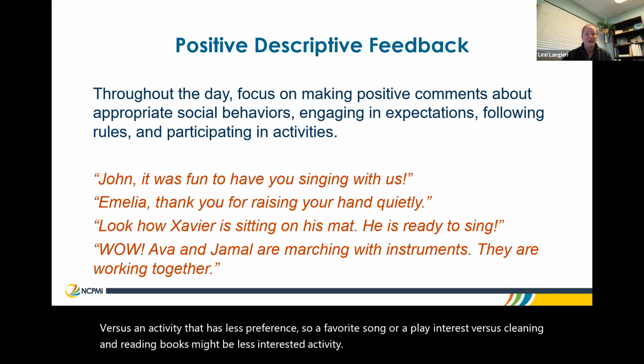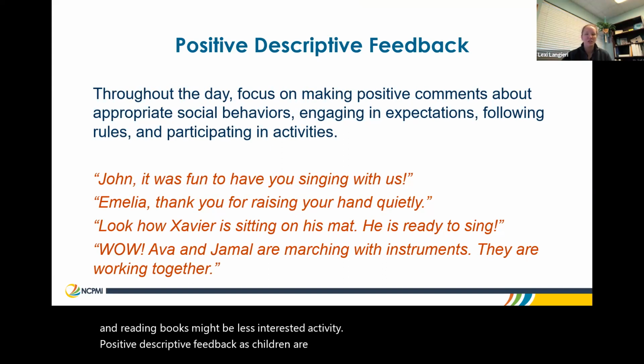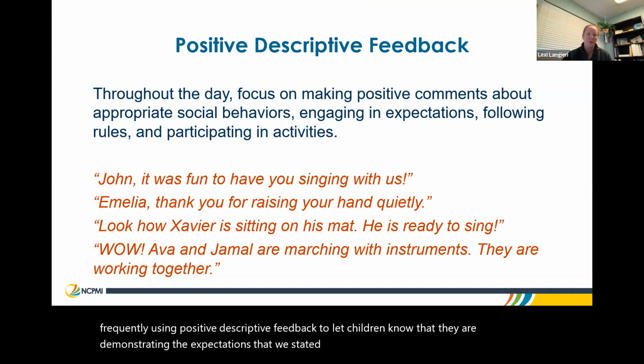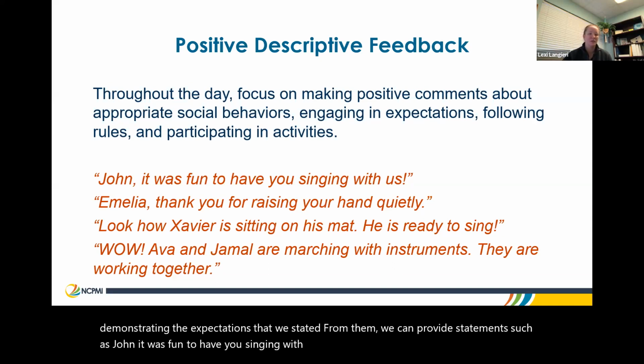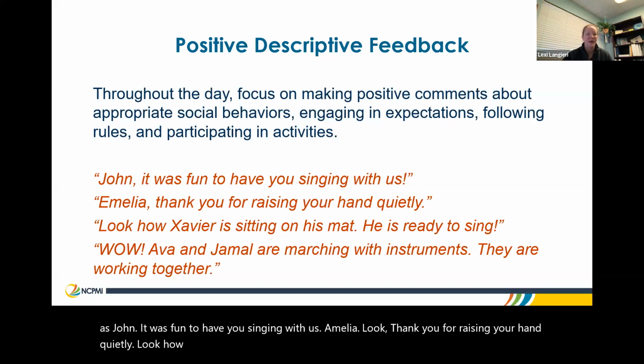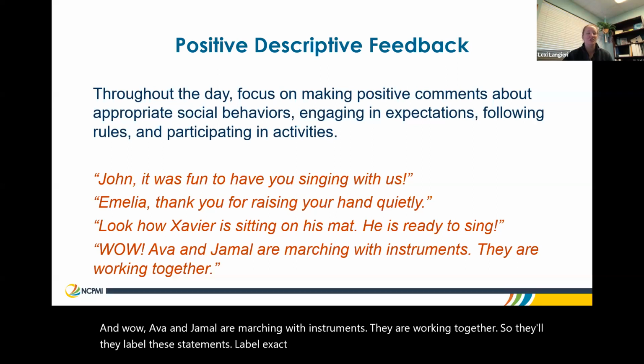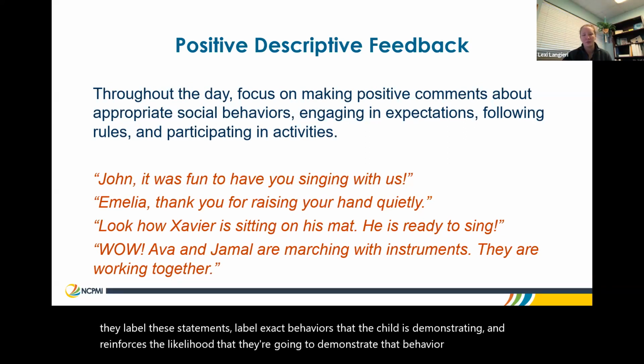Positive descriptive feedback. As children are demonstrating engagement, we should be frequently using positive descriptive feedback to let children know that they are demonstrating the expectations that we stated from them. We can provide statements such as, John, it was fun to have you singing with us. Amelia, thank you for raising your hand quietly. Look how Xavier is sitting on his mat. He is ready to sing. And wow, Ava and Jamal are marching with instruments. They are working together. So these statements label exact behaviors that the child is demonstrating and reinforce the likelihood that they're going to demonstrate that behavior again in the future.